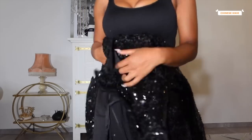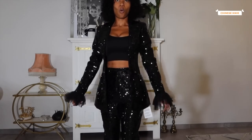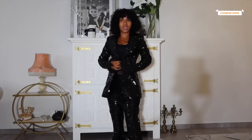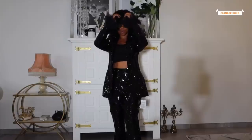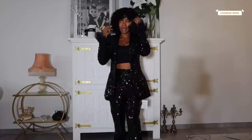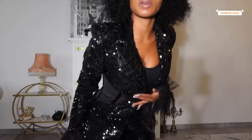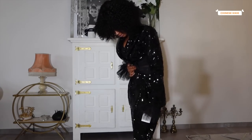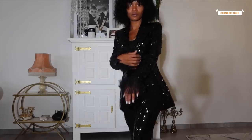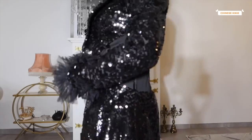ASOS looks is giving. Wow, no way. Oh my god, no way, no way. Oh my god, this is a gorgeous outfit. Now I need even somewhere to go to. I told you, I could even wear this like a dress and some stockings, because it's tall enough. Look at that. Wow. Better than expected. And I got my discount.